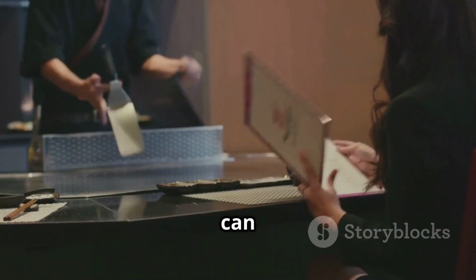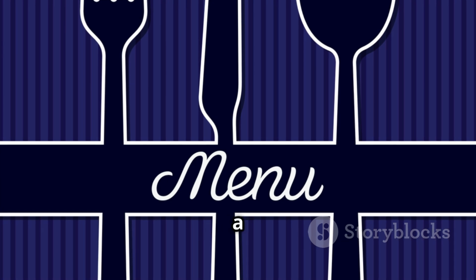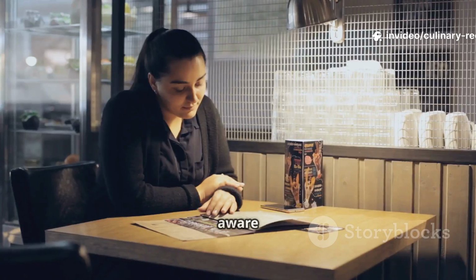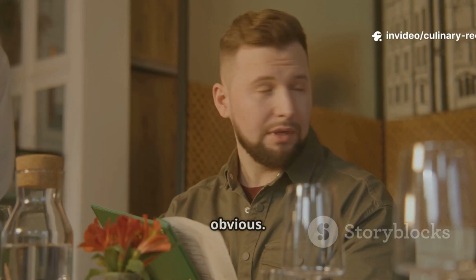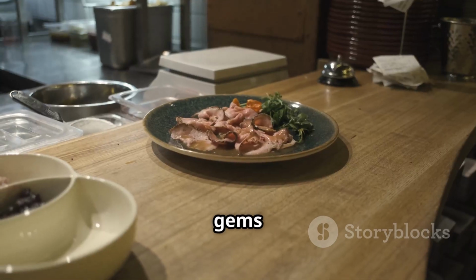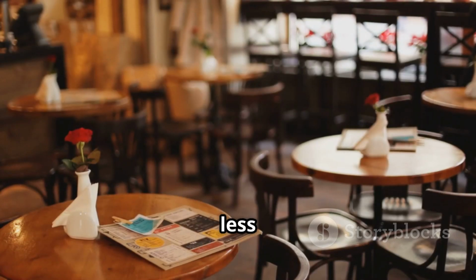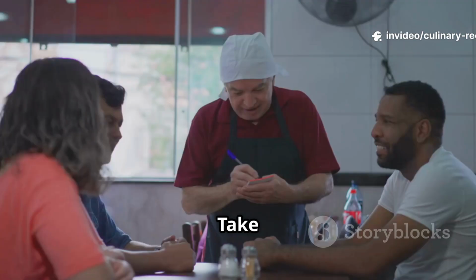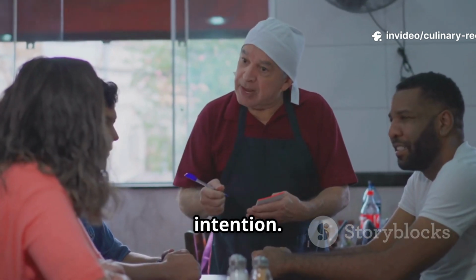Too many choices can overwhelm, so menus highlight a few key items to simplify your decision and boost sales. Being aware of these tricks lets you look beyond the obvious. Scan the whole menu, not just the highlighted spots. Hidden gems often lurk in the corners or less flashy sections. Don't let the menu's design make your decision for you. Take control and order with intention.